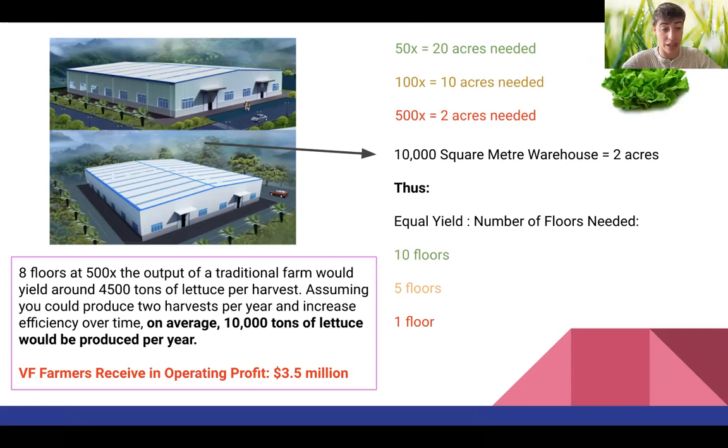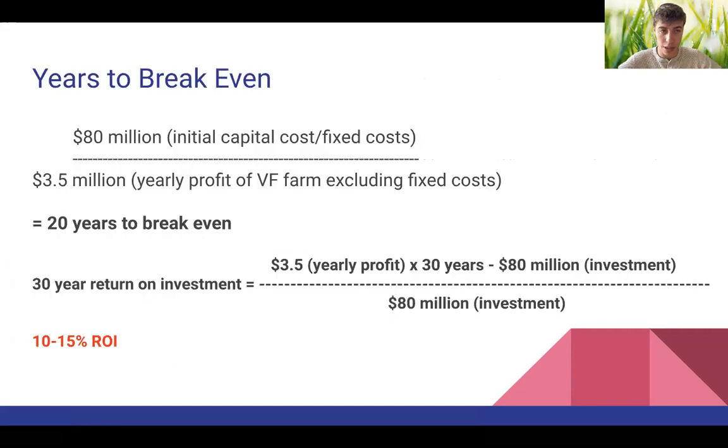Now, at the 500x factor increase of 8 floors, the output of a traditional farm would yield around 4,500 tons. With increased efficiency, and because you can grow year round, you could assume that 10,000 tons of lettuce could be produced per year, giving an operating profit, not revenue, of $3.5 million. Now, we looked at the fixed cost and the initial capital cost being 80 million. So take the 3.5 million yearly profit, the contribution margin, which excludes the fixed costs, then you get 20 years to break even.